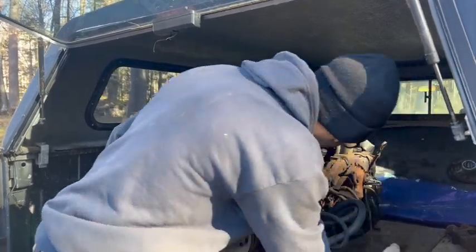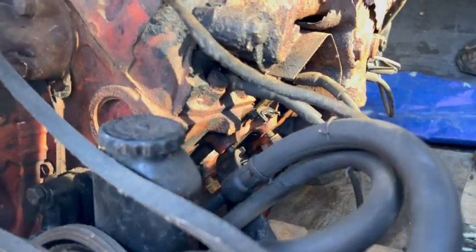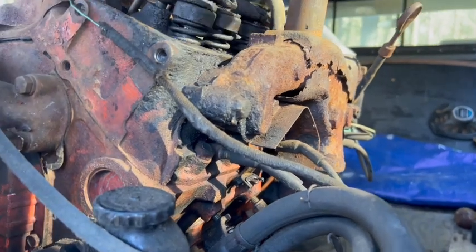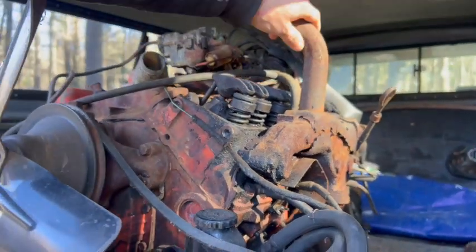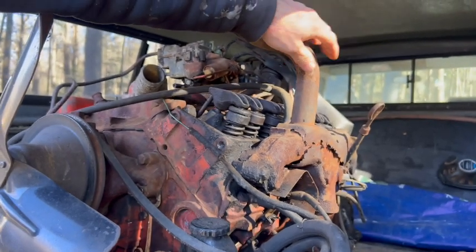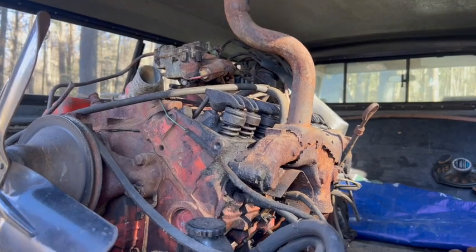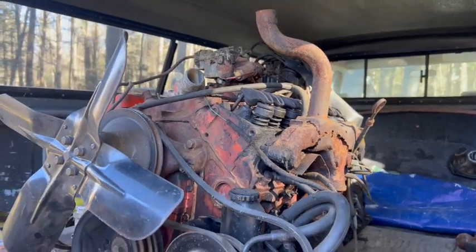It's even got the little plug wire holders down here. And the trucks got these manifolds, whereas the cars got the rear exit manifolds. So these manifolds actually make a little bit more torque. You can see that the condition of the truck probably resembled that area. But this guy, you know, he's still around.